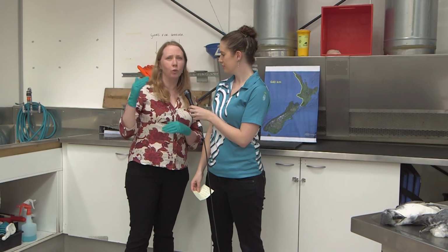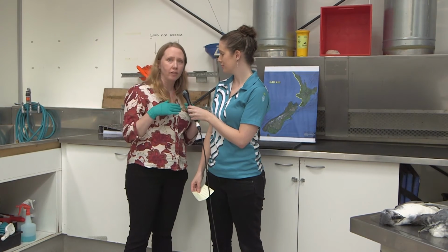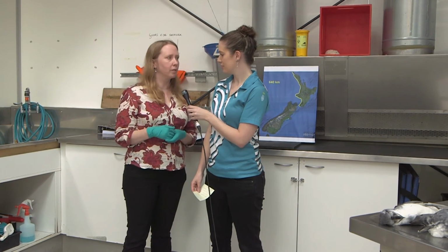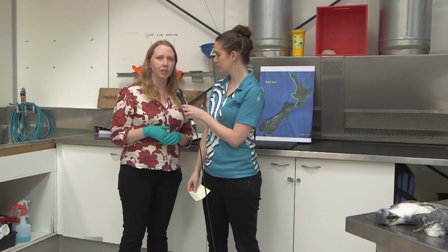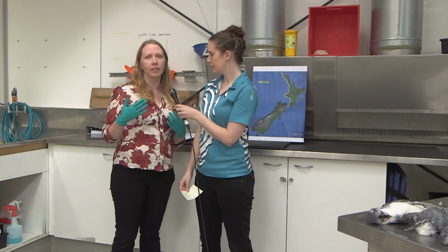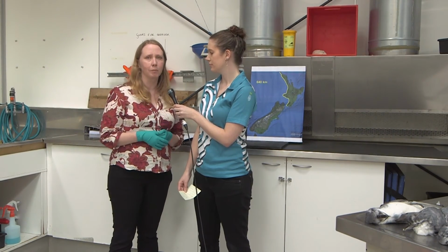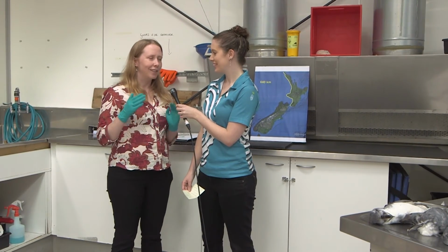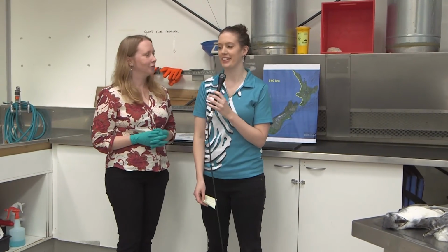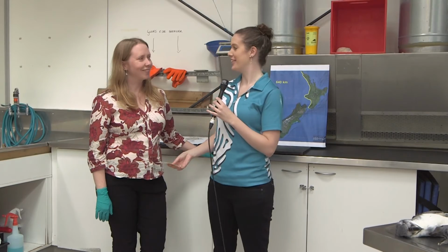They're different orders, so all the penguins are in the same order. More closely related are the albatross. If you're familiar with any of the albatross that you'll see off the coast, especially down in Kaikoura, they're closer relatives. They're also related to the titi, or mutton birds, that a lot of people like to eat. So they're more closely related to them than penguins, but they do share a common ancestor, it's just quite old.